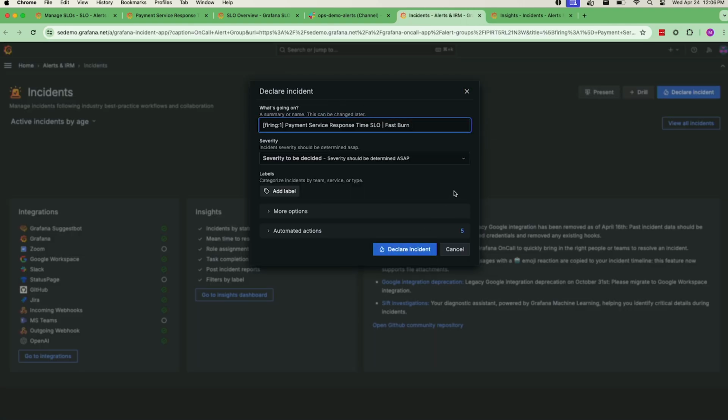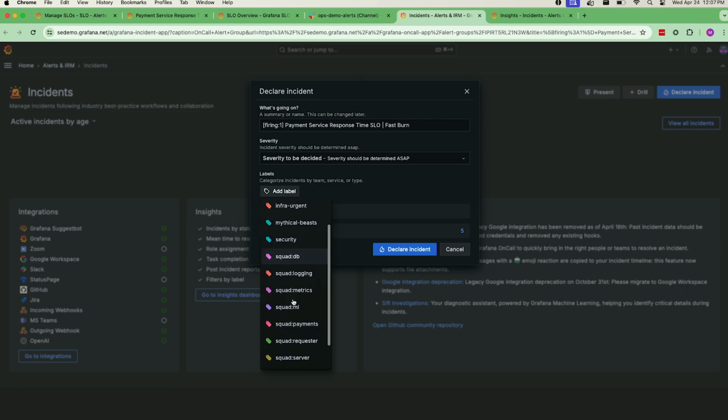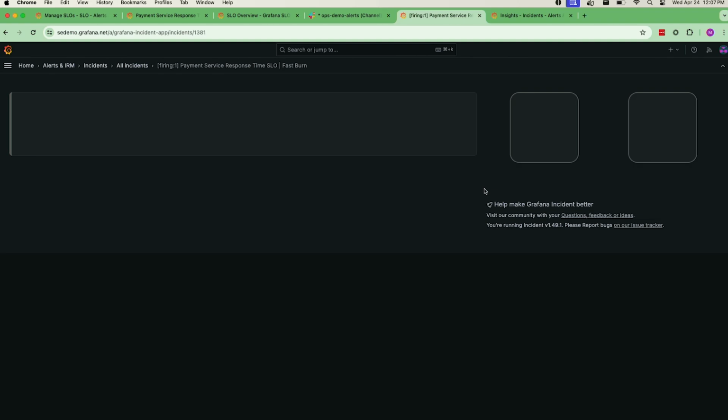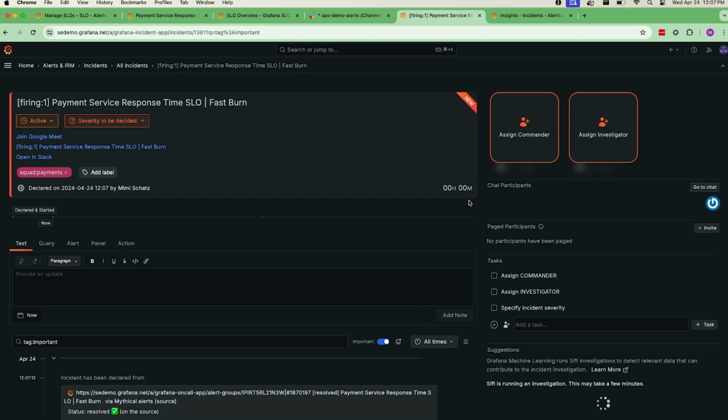And so with that, we're back into Grafana, and we've carried over with it the name pulled from the alert. We can go ahead and set the severity. I'm actually going to leave it as undetermined because I don't really have much clarity yet. And I'm going to go ahead and add a label for the payments team to make sure that this gets associated to the team. All right, so we've declared our incident.